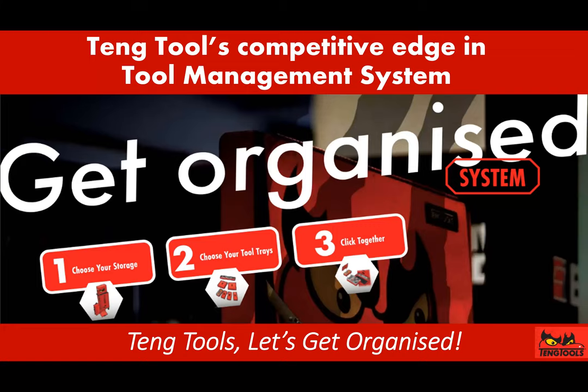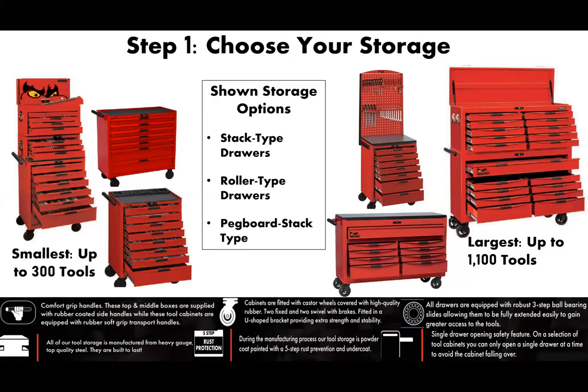Come and let's build our own toolbox together. We will see just how easy it is to put all of this together. So our first step in building our toolkit is to choose our storage. So we have stack type, roller type, or pegboard stack type.